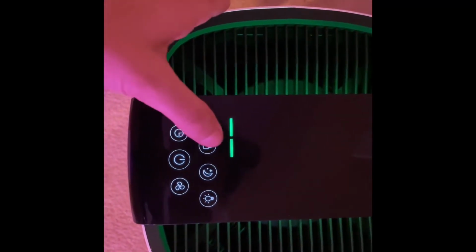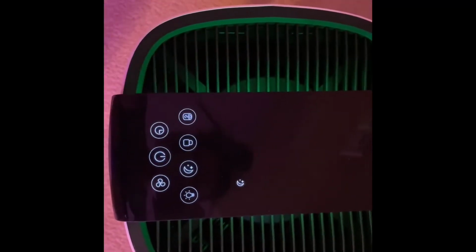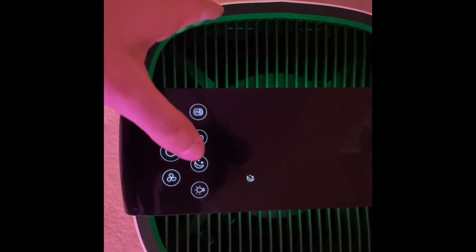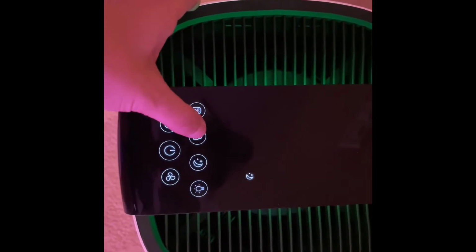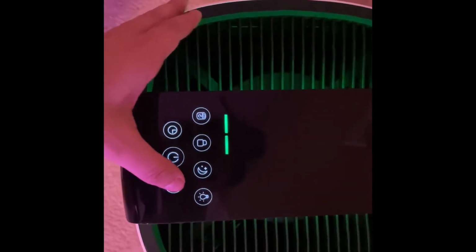It's got a 4-in-1 HEPA filter, great for capturing particles, common allergens, odors, pet dander, smoke, dust, allergens, all the things you don't want floating around the air.